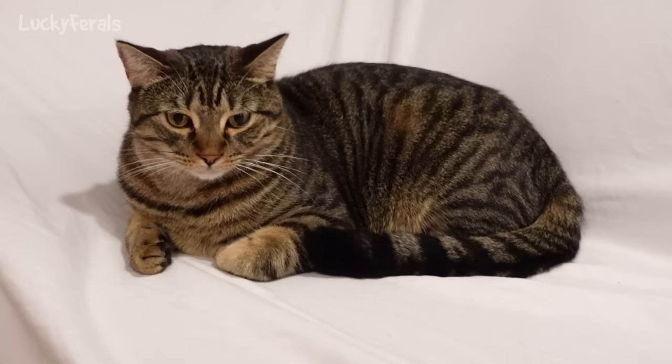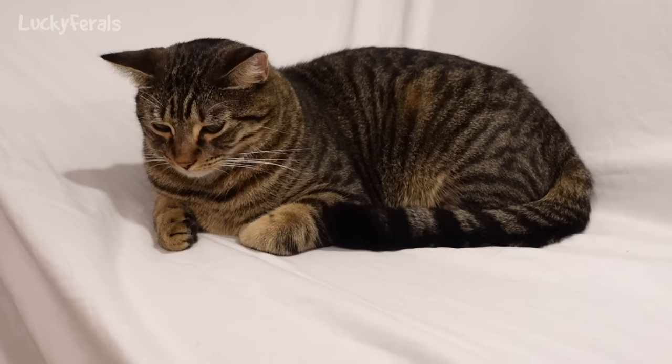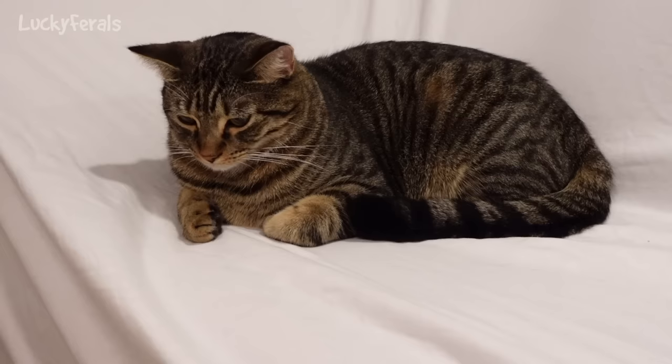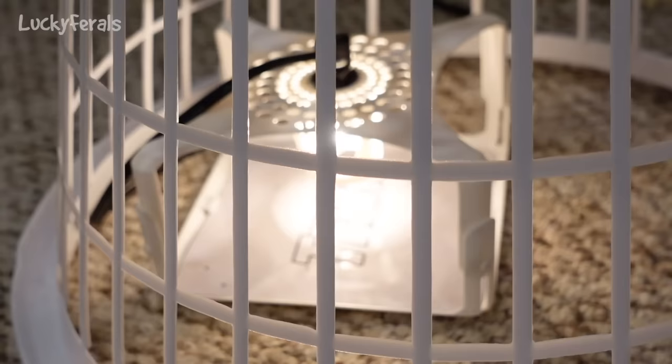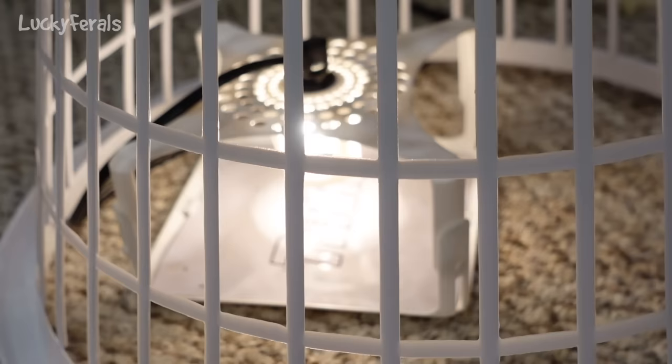When I flea combed the cats this morning, I really did not notice much of a difference, if at all, with regards to the quantity of fleas that I was getting out of the cats. So I'm hoping maybe now, when I flea comb them, I will notice a difference, but we'll see. I'm just trying to remain hopeful. The flea traps continue to have few fleas on them. There's maybe two or three more fleas from this morning, but that's not much at all.